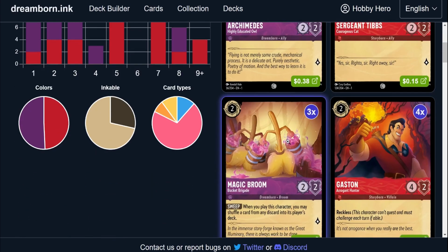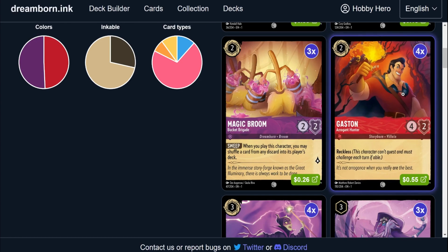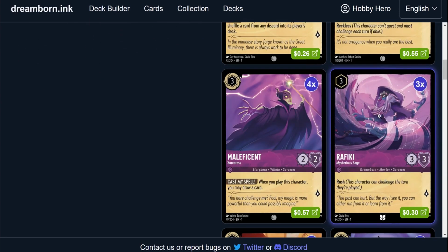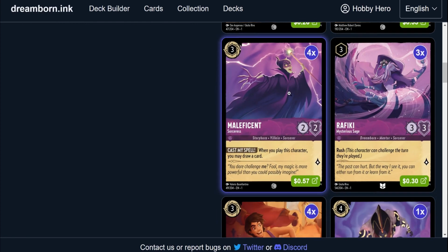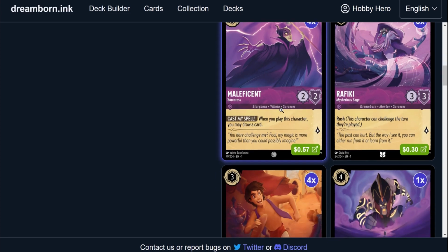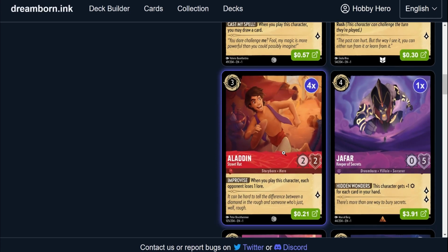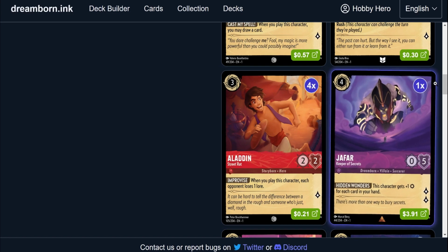He does have 3 copies of Broom, 4 copies of Gaston. He did only opt for the 3 copies of Rafiki, 4 copies of Maleficent. I don't think you're going to see very many decks that run Amethyst that aren't running 4 copies of Maleficent, but it is there. Now we've got Aladdin here as a 4 of, obviously as a target to shift up into the big Aladdin, Jafar, Keeper of Secrets. This one has a 1 of.